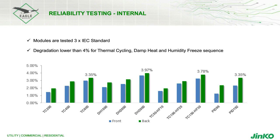Finally, I want to touch upon two other tests as well. One is the TC50HF10. The humidity freeze test is where you create an environment of very low temperatures with high humidity, and you check the properties. As you can see, in this case as well, it's three times IEC, and we still aren't really there in terms of degradation. The same with the PID. The typical PID test is done for 96 hours, and we're doing 192, which is two times the PID. And yes, our performance is significantly better than probably some of the competition out there.